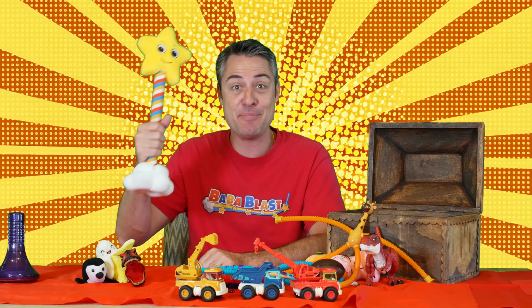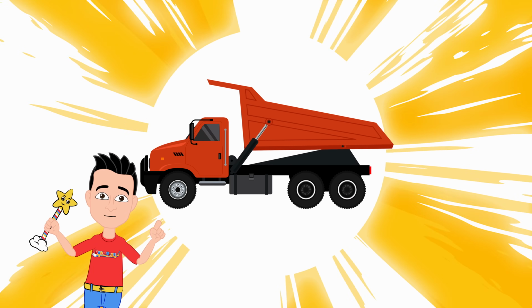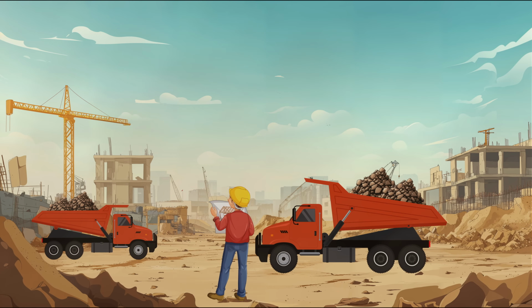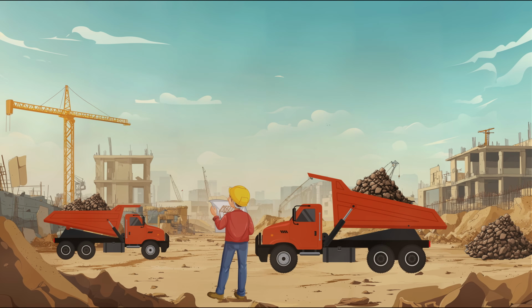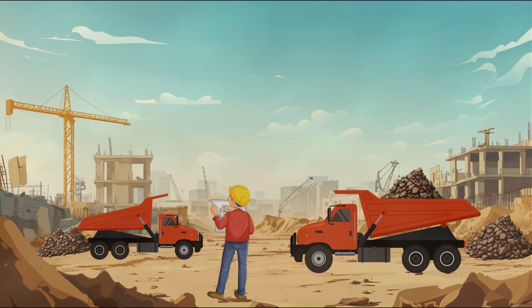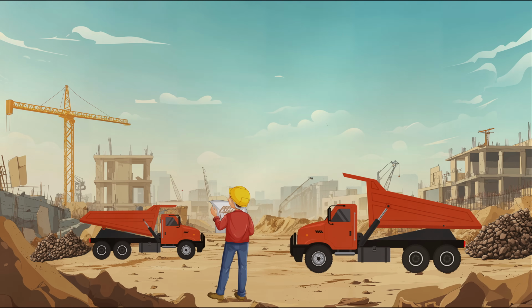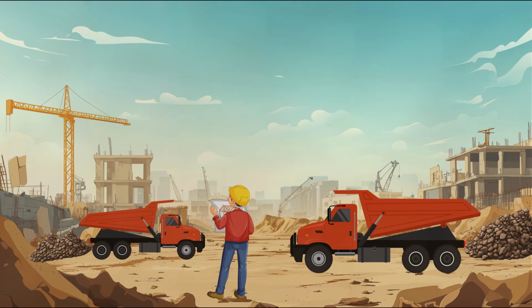All right, grab your blaster, because here we go. First up, the dump truck. This big fella carries loads of dirt, rocks, or sand in its huge bed. And when it's time to unload, the back tilts up and whoosh, all that stuff slides out. It's like dumping out a giant bucket.